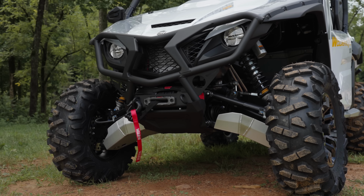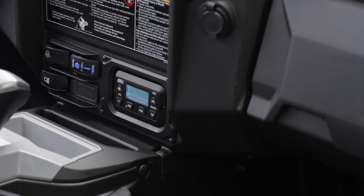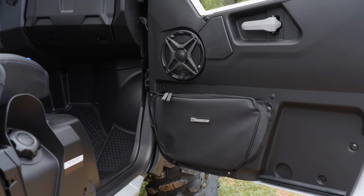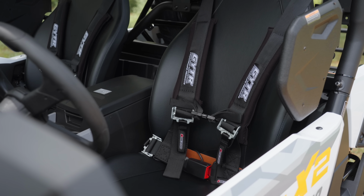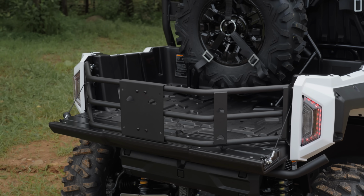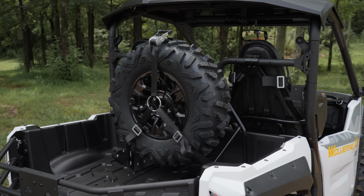There's a lot of great accessories available for the Wolverine X2 1000. Make sure you go to YamahaMotorsports.com to figure out what fits your X2 1000. There is a great crossover between the RMAX and the X2 850. But one of the keys from our perspective, from the testing department, is we test our accessories just like we do the unit. We put these vehicles through all the same durability tests.